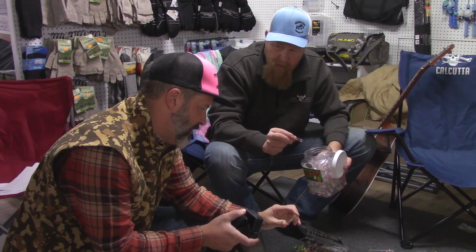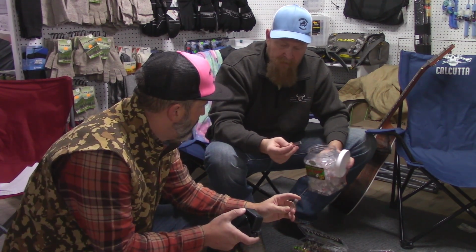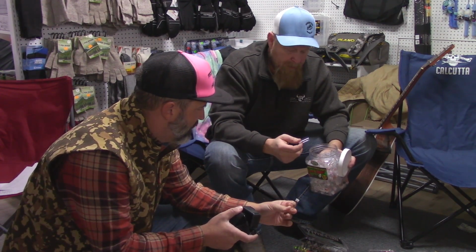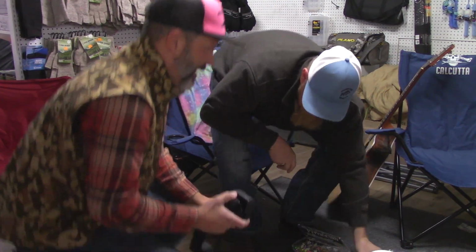Are you jigging that, or are you tipping it with a...? I would split shot it up above for the weight, and then get it down, and then tip that with probably a red tiger worm, or once again you could use... We've got the mummified wax worms, which were real popular last year. Mummified wax. So that's kind of a new thing. I better show you those. Yeah, I want to see them.